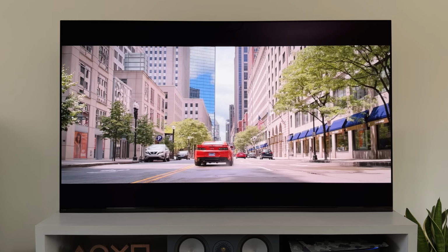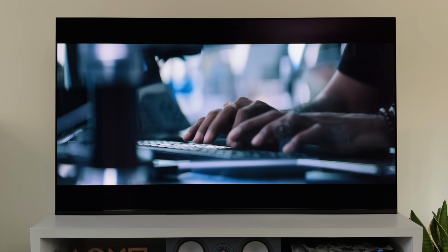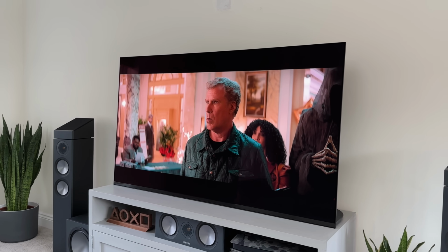I've also not noticed any banding, which is something that can occur on TVs. But this is down to Sony's XR smoothing to help with the image tones and the shades, so it gives us a really nice and clean picture.